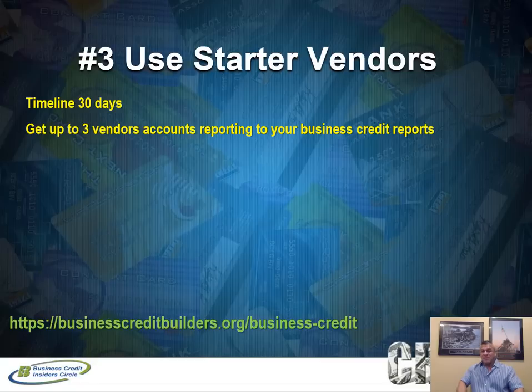But it's still a viable strategy for you to get access to quick credit, 30-day, net 30, net 60-day credit. It'll allow you to buy products and services your business may need and defer the payments, conserve your cash flow, and helps you build your business credit. But you want to make sure you strategize and use the right starter vendors. You only need to use maybe 1 to 3 of them in this strategy. That's all you need. You don't need 5, 10, 15 starter vendors. It makes no sense, unless you could actually use all those products and services for your business.